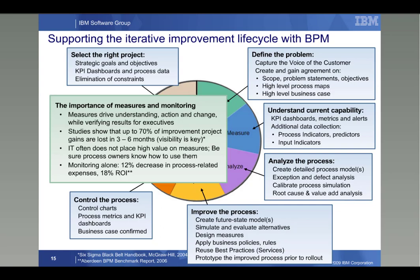As a side note, it's also critical that process owners and workers know what to do with the measures. Key in those organizations where measures are something that are new to them. So as the improvement team works and begins to deploy measures, a best practice is to make sure that the process measures that are given to the process workers are something they can affect, that they can change through their work.